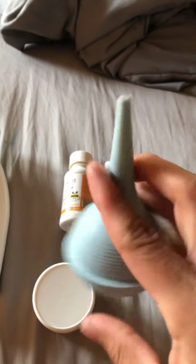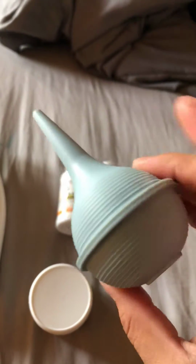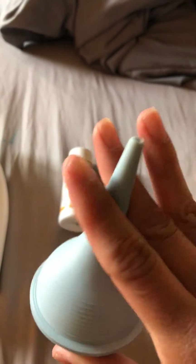I got this one from the hospital. I've played around with other ones, but this one just seems to work the best. It's so easy to use. Sometimes you might need some saline depending on what kind of boogers your baby seems to have. If they have wet boogers, then of course you don't need anything. They just come right out with this.